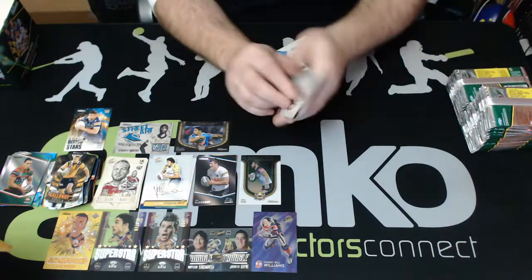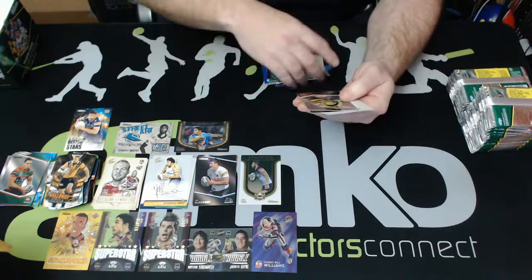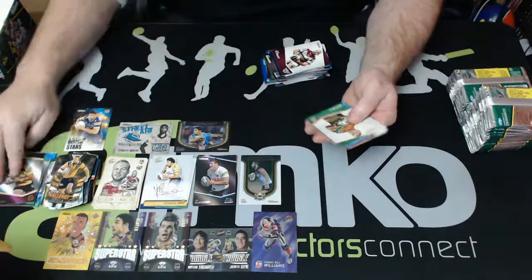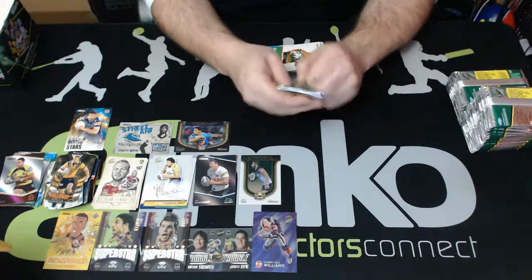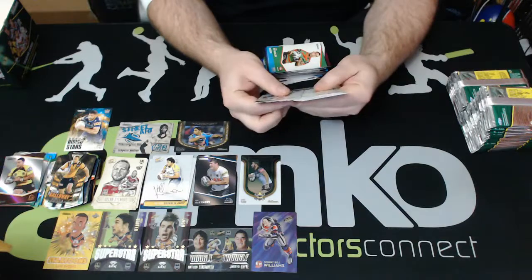No Tommy Turbo, no Manly. As they say, Alex Glenn for the Broncos. Silver. You keep taking a player out of the Storm, you just fill it with another. It's just how it is. Well coached.